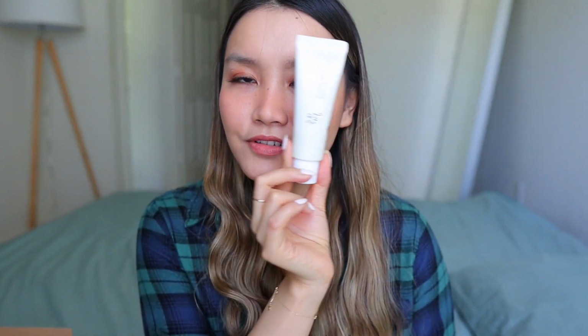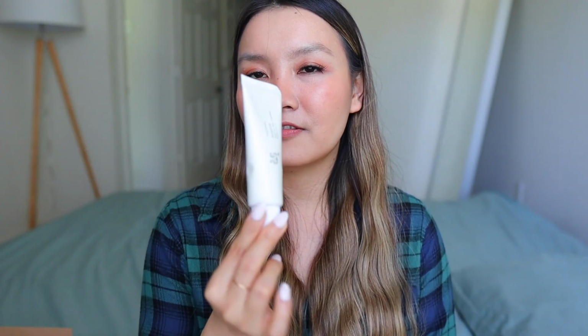And then next I got this Beauty of Joseon Relief Sun: Rice + Probiotics sunscreen. This is so viral on TikTok, and I just want to try and see if it really is that good. It's pretty small, as you can see, like, you know, banana for size. It's smaller than my face. But again, it's pretty affordable, so I think for the price it's totally fine. I just hope that it is really as good as they say.